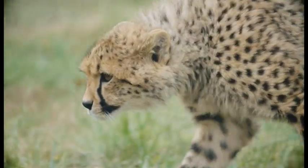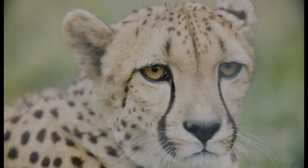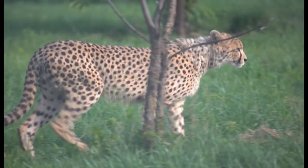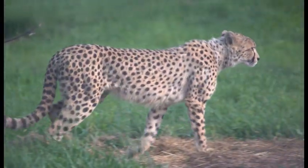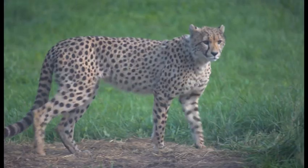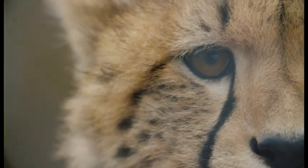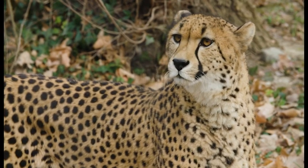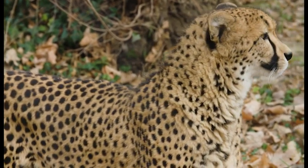Cheetahs as a species had a huge die-off about 10,000 years ago, and that resulted in a very small, limited gene pool, which makes it susceptible to a lot of diseases and pathogens. The animals in our care are so important because we can study their biology, and then we can use the tools that we have to try to maximize the genetic health of our population.